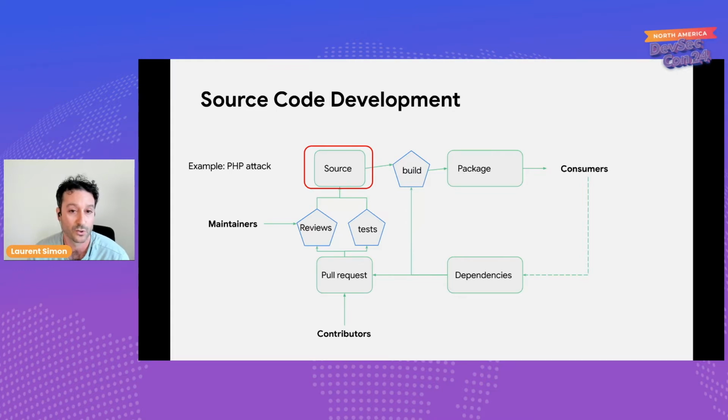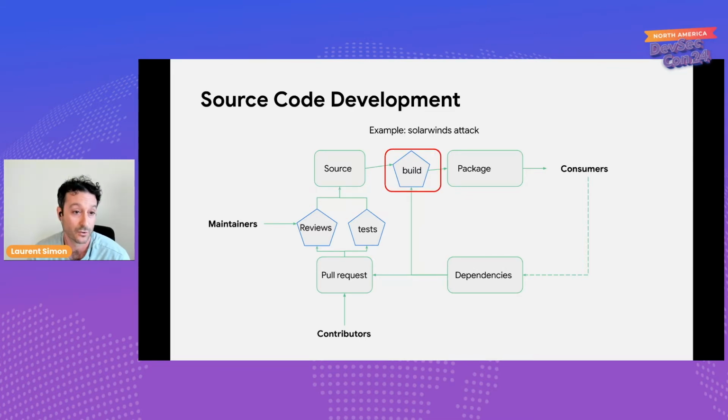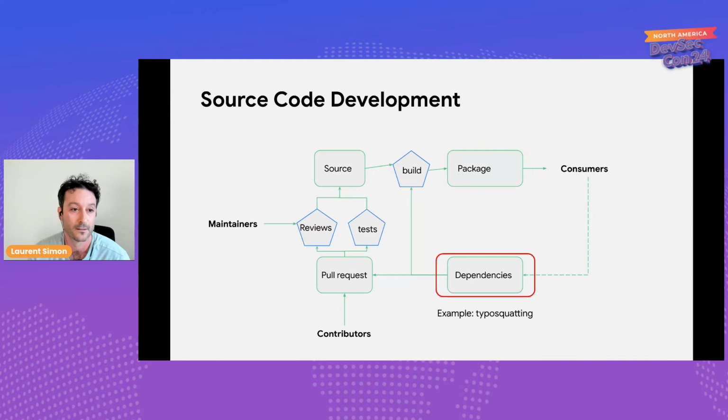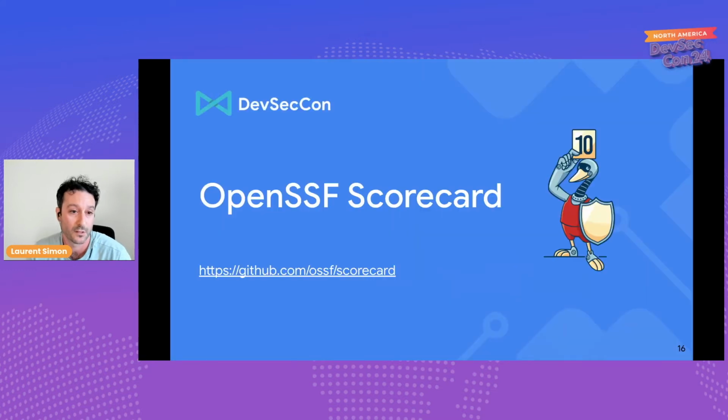An attacker could also compromise your software source control system, which happened in the PHP attack a couple of years ago. An attacker could also compromise your build pipeline, which happened to SolarWinds, or an attacker could also try to compromise package manager accounts. This happened just about 2 weeks ago. Researchers showed that they could register expired domains and initiate password resets to take over package manager accounts. And last but not least, we often see attacks named typosquatting, where attackers register common names or lookalike names in the hope of tricking users to install those dependencies instead of the genuine dependencies.